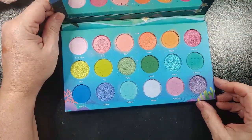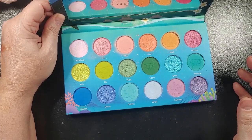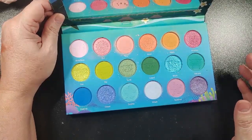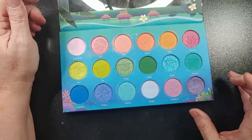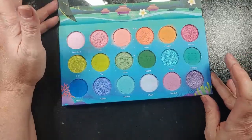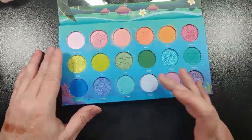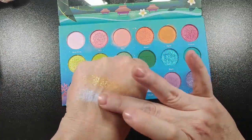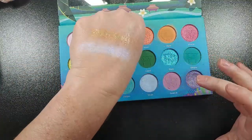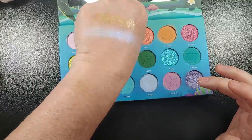Oh, you guys. To me, this is the epitome of summer. It is summer. It is gorgeous. And this is one of my favorite Nomads as well. This is my top 2. This is my top 2 Nomads. This shade Whale. It looks like a matte or a satin, but when you swatch it, it's this beautiful, icy, bluish purple.